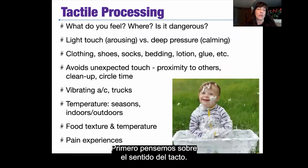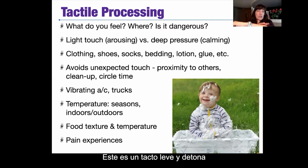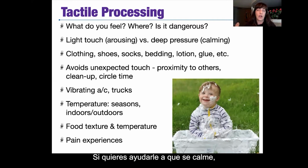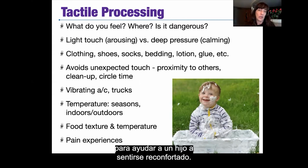So let's think about, first, the touch sense. It's not just what do you feel and where do you feel it, and is it a dangerous kind of touch, but there is light touch, which is very arousing. This is light touch, and it triggers protective responses. That versus deep pressure touch, which is very calming and organizing. So in general, you want to give your child deep pressure. If you want to help them calm down, just give them some deep pressure in their shoulders. That can often be enough to help a child to feel reassured.